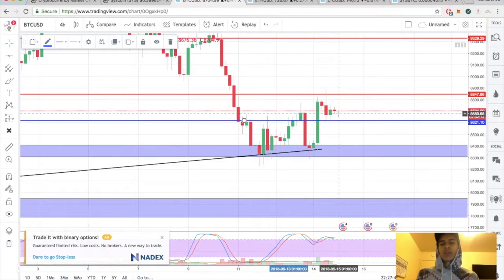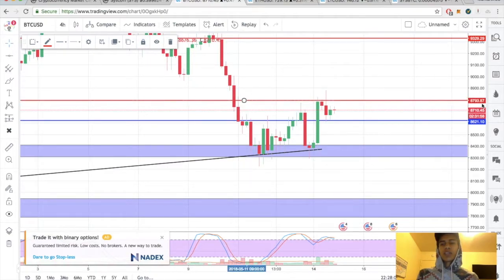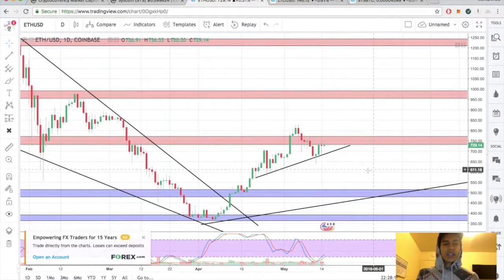Looks like we could be forming another higher low here. We have a higher low here, another higher low here. What I'm waiting for, folks, is the break and close above 8,700. Once we get the break and close above 8,700, should be good to go. But if you want to play it safe, you could probably just wait for the break and close above 8,800, and then you're good to go as well. But I'm an aggressive trader, so I'm going to be taking an entry at 8,700 when we get the close in the 4 hour, which is in the next 2.5 hours. So we'll see. Let's go ahead and take a look at Ethereum.